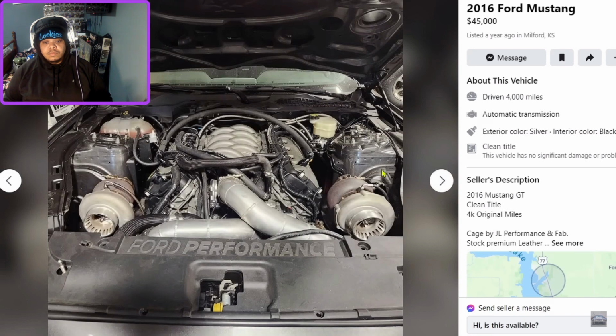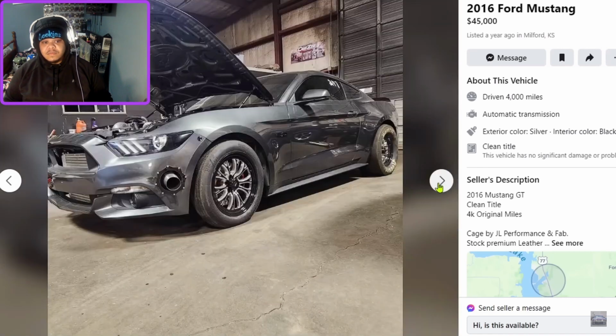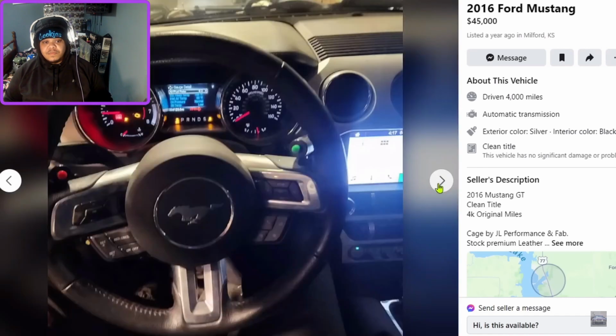No filters here. Smack on the wrists. Also, get some turbo blankets. There's a lot of plastic in the engine bay of the Mustang. I would definitely get some turbo blankets. Facts. Regardless, though, still a very fast Mustang.